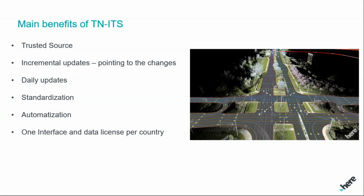One other point is standardization. We are working on the standardization, which should be published still in November, so at least it was said. So the TN-ITS format will become a standard, which for both sides I think is good. For the road authorities, it gives them a framework and trust on how they should or can deliver the data, and for the data users, it's good because we can easily set up new countries. We don't have to reinvent the wheel every time we need it.